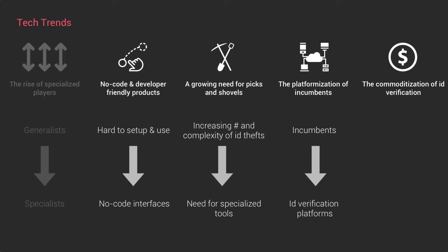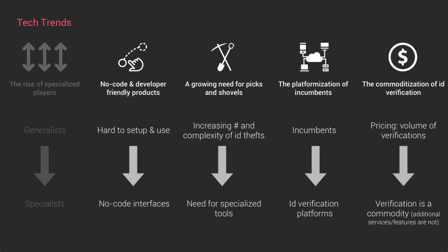The last trend I'll cover is about the business model and the commoditization of identity verification. The pricing structure of most incumbents is quite complex, but a key element in that space is that a big chunk of the pricing relies on the volume of verifications you process. The more you verify the identity of users, the more you pay. But since there's more and more players providing these services, there's a growing competition around pricing, and newcomers are super aggressive with the way they price their service.